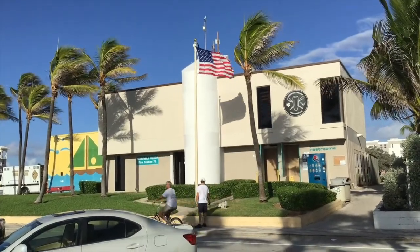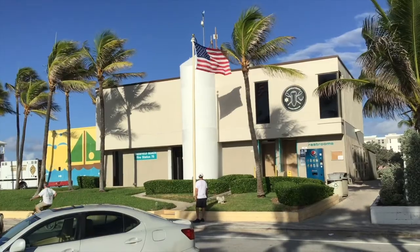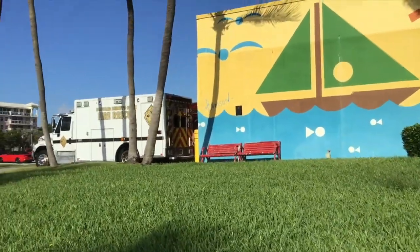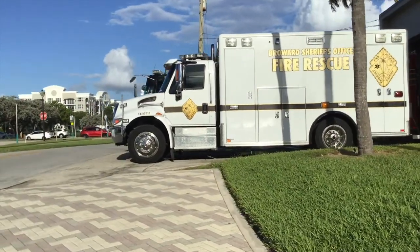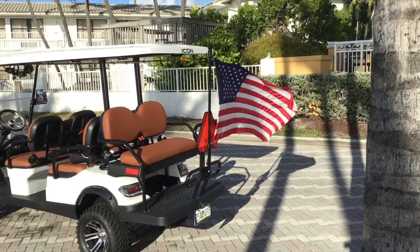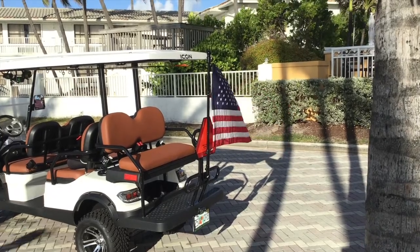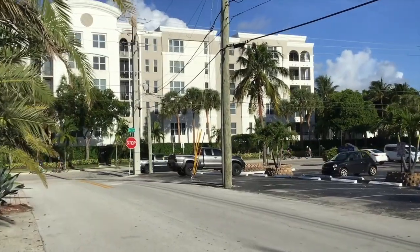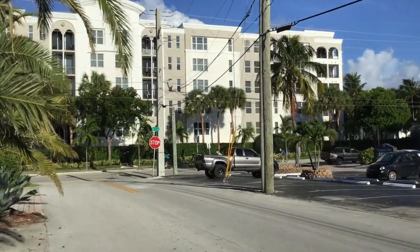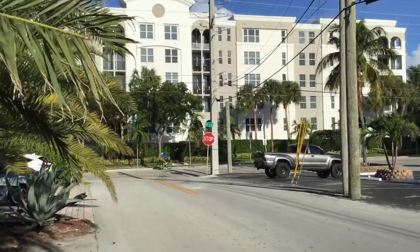Here we are now at Deerfield Fire Station 75 on the corner of South Ocean Way and Southeast 1st Street. And I found another parking lot, Southeast 1st Street off of A1A and by the firehouse. Alright, so I got this new microphone. Let me know how it works. Alright, continuing on now towards the famous A1A.